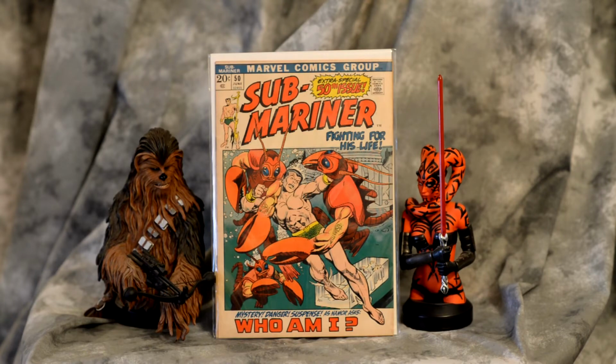Great pickup, $20 Canadian. I mean, it's not the highest grade book, but it's got a very appealing cover. I love the lobster man he's fighting off. One of them's got even this kind of claw-like parrot squid beak. It's a great cover. For $20, you can't go wrong, so that's my first book. Fantastic book. Thanks for bringing it in, Jose.